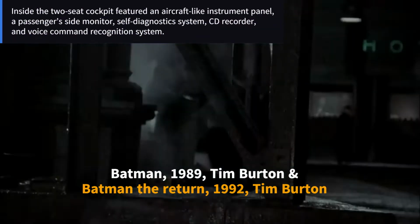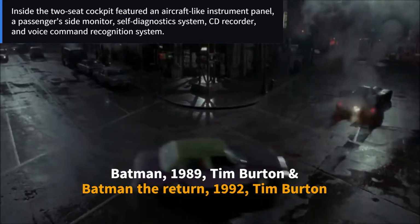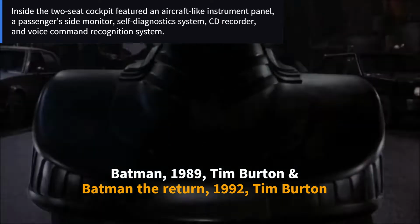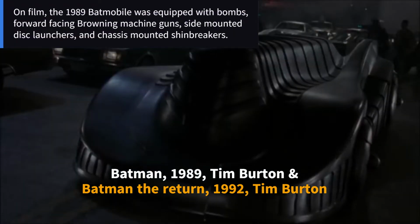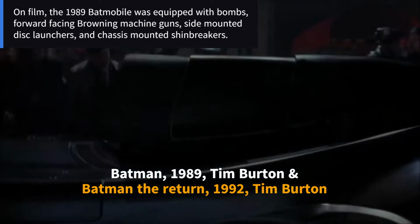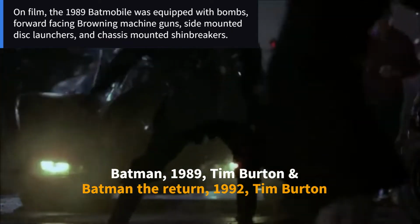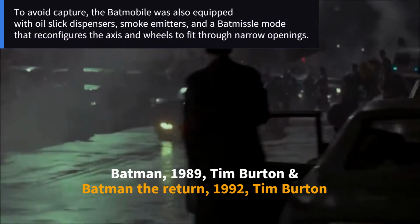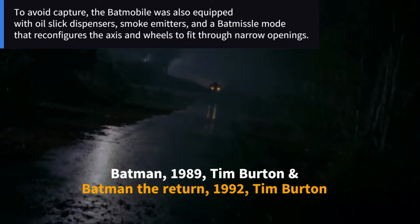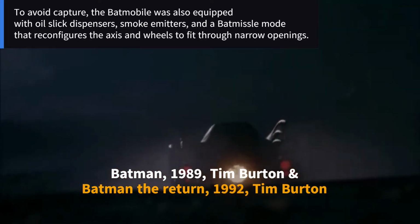Inside, the two-seat cockpit featured an aircraft-like instrument panel, a passenger's side monitor, self-diagnostics system, CD recorder, and voice command recognition system. On film, the 1989 Batmobile was equipped with bombs, forward-facing Browning machine guns, side-mounted disc launchers, and chassis-mounted shin breakers. To avoid capture, the Batmobile was also equipped with oil slick dispensers, smoke emitters, and a Batmissile mode that reconfigures the axis and wheels to fit through narrow openings.